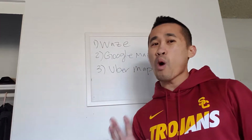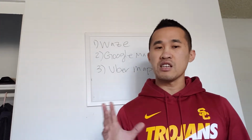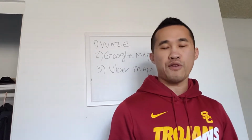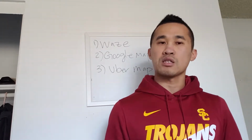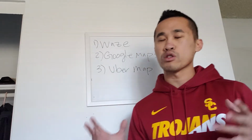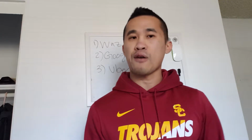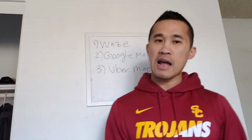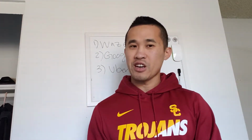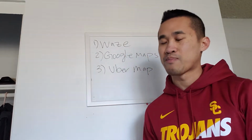Number 2 reason why I like using Waze is because it is a very traffic sensitive app. So what that means is, if it senses traffic ahead of you, it would take you through routes that have the least amount of traffic. Now this is good and bad, but mostly good, because sometimes Waze would take you through routes that don't make sense.